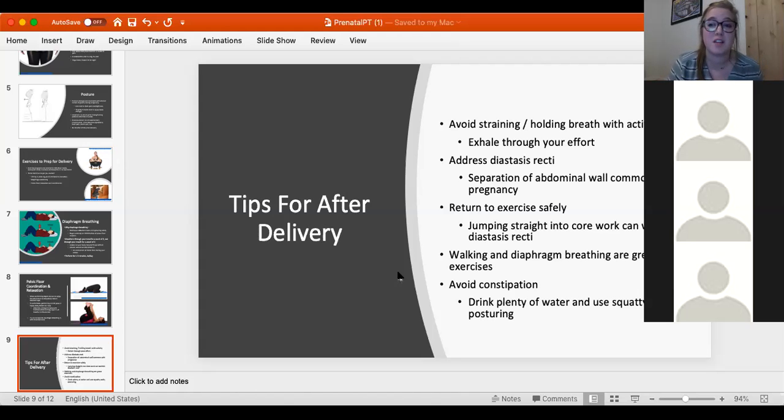We've talked a lot about abdominal wall changes and the stretch on those muscles with pregnancy. So we want to address the diastasis recti, which is separation of the abdominal wall commonly associated with pregnancy. Not everybody has a diastasis, but a vast majority of people do, and that's okay, but there are things that we can do to definitely address it and take care of it on the front end of things.